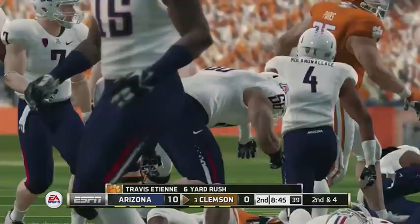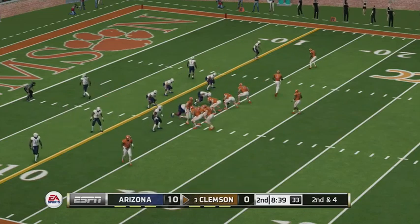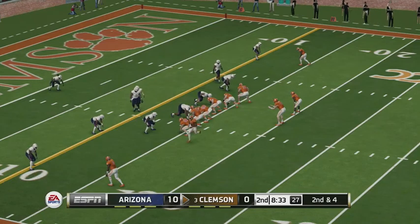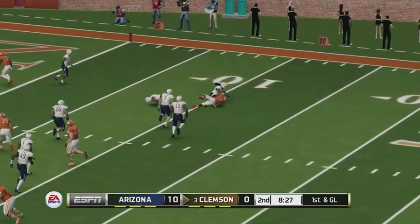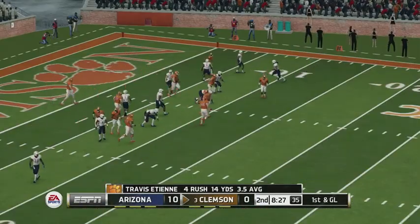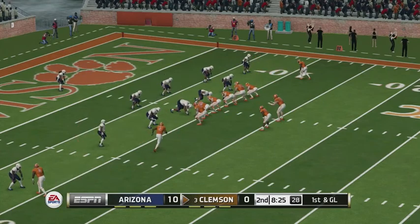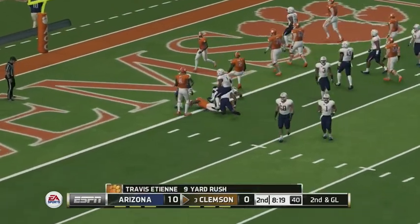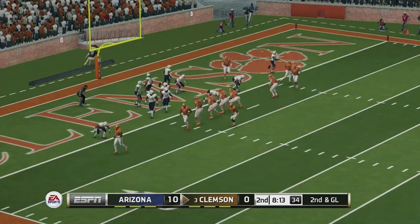Nice run there. Here's the give. Decent run here, right side. Gain of 4 yards. And he's taken down at the 1 yard line. Gain of 9 yards. That brings up second and goal.